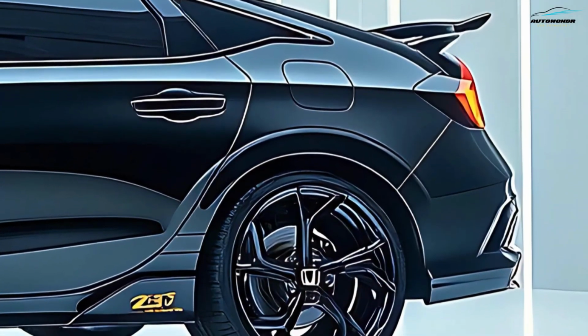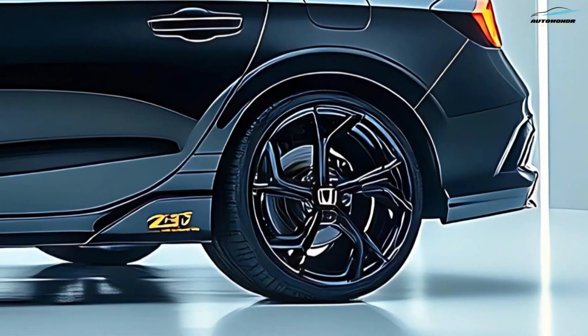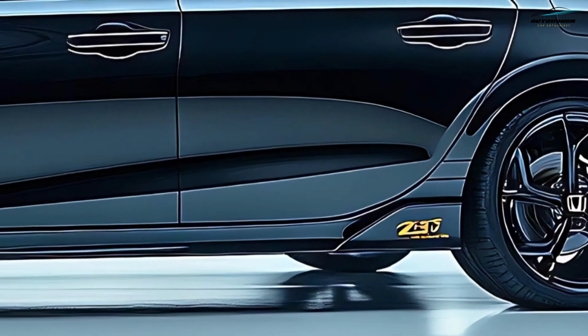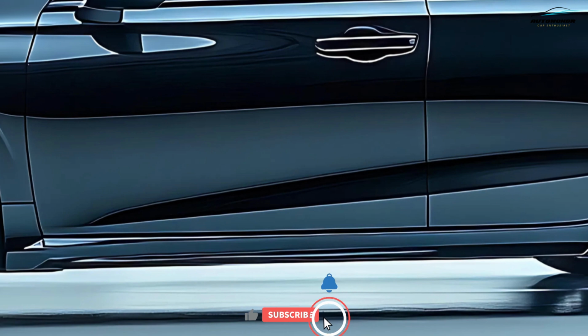The 2017 Civic's suspension and steering have been retuned, resulting in improved handling and a more responsive driving experience. Whether driving through congested city streets or cruising down the interstate, the 2025 Civic delivers exhilarating and dependable performance.